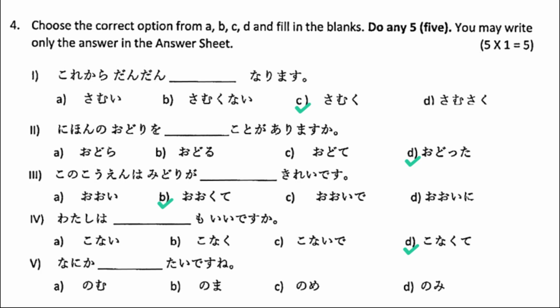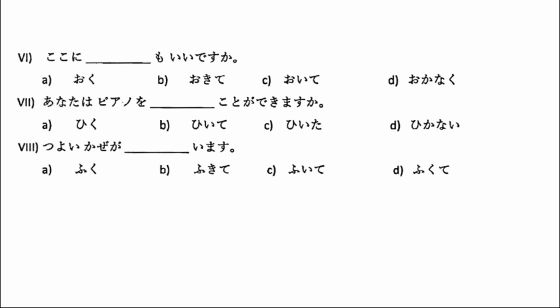Let us see the fifth sentence. From the options, you can make out that the verb is nomimasu, which means to drink. Since the tai form is nomitai, the correct option will be nomi, and the sentence will become Nanika nomitai desu ne. Let us see the sixth sentence. From the options, you can make out that the verb is okimasu, which means to put or to place, say for example, things. Since the te form is oite, the correct option will be oite, and the sentence will become Koko ni oite mo ii desu ka?